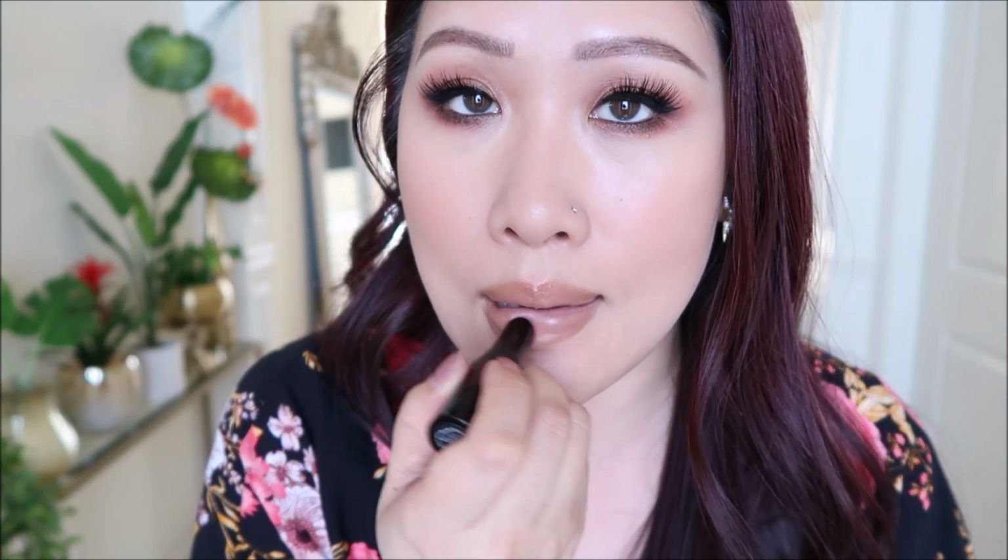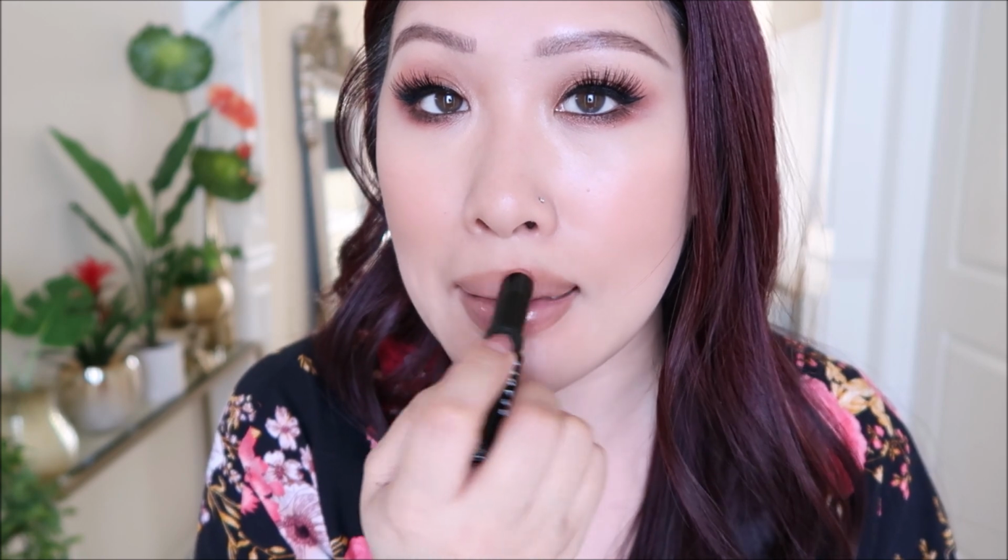I think it can look good, but I have to work at it to make it look really good. Let me try applying some on top of this gloss. It'll probably be fine now because I have this gloss on, but if I just go straight in with this, I don't like it. It actually looks really pretty with this whole look though, right?